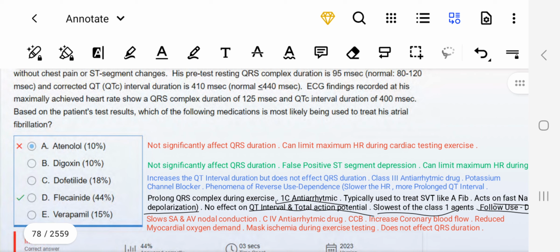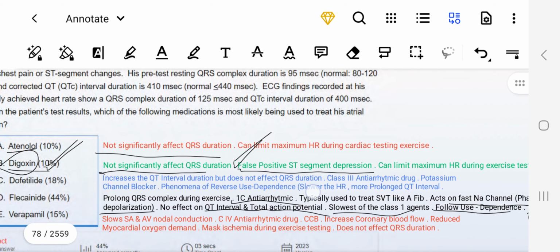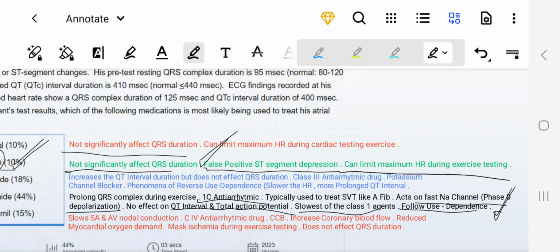Okay, why not digoxin? It does not significantly affect QRS duration. These drugs, atenolol and digoxin, cannot significantly affect QRS duration. Now, the other thing regarding digoxin which we have to note is that it can cause false positive ST segment depression. Again, it can limit maximum heart rate during exercise testing.